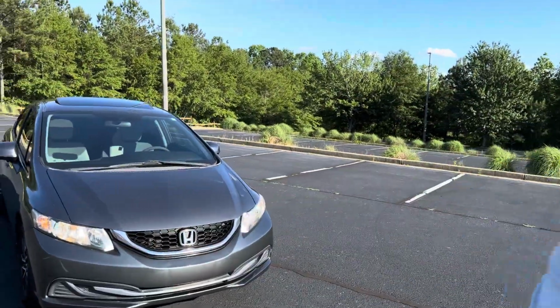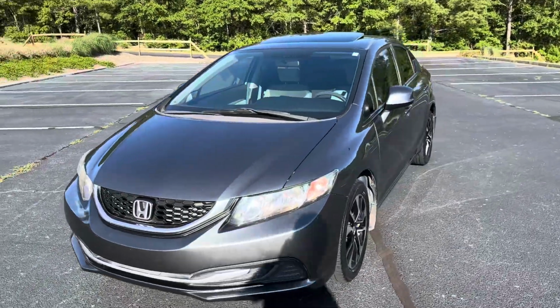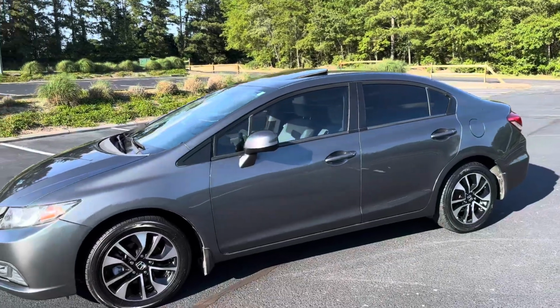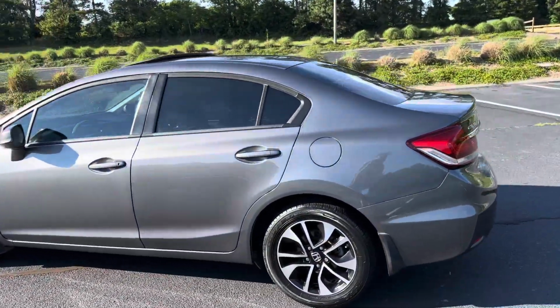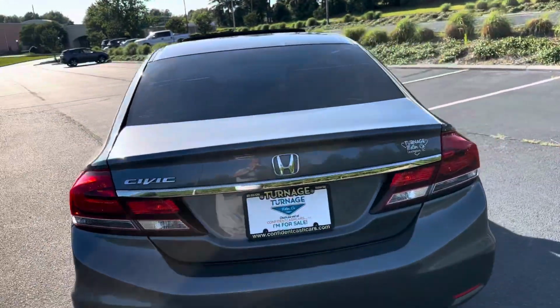ConfidentCashCars.com. Can hardly beat a Honda Civic, guys. Here's a really clean one. So this is a 2015 Honda Civic. 202,000 miles on it. Really nice paint and body all the way around.